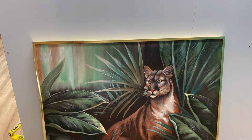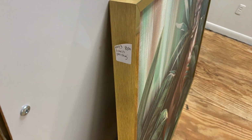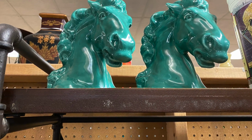Now, this picture does not come out as stunningly beautiful as it was. That was a gorgeous picture. It was $85. It was a lioness. And there were several horse heads there.